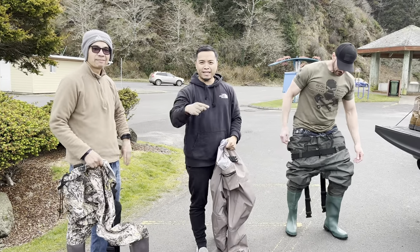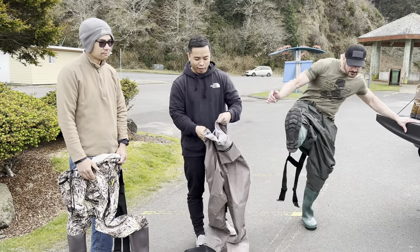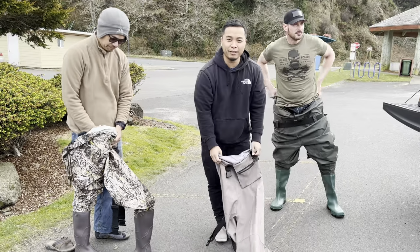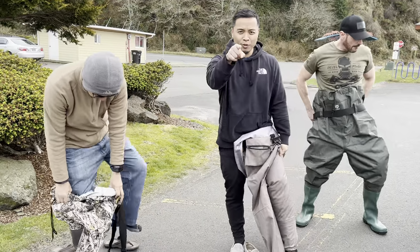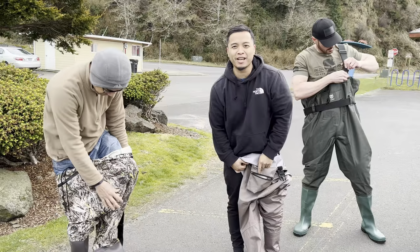We are back out. We're gonna do some raking for crabs. I'm here with PK and Matt. Got our waders on. We're gonna go out there really quick at low tide and see what we can forage and harvest out there. Hopefully we'll get some crab to show you guys, but stay tuned. Make sure you watch this video from now towards the end, and I'll show you guys our adventure.